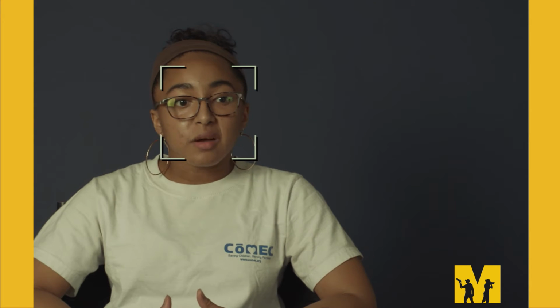I don't think I'm intentionally using it to change the narrative of Memphis, but I think I'm using it to show my view and my perspective of the city, as well as my models and clients and what they see.